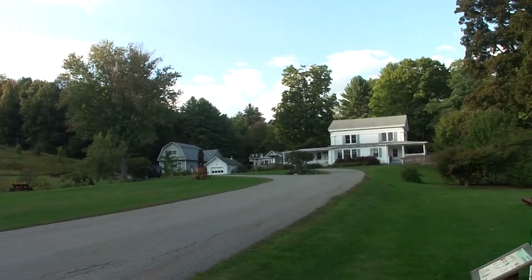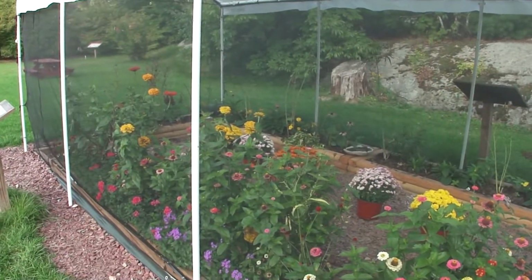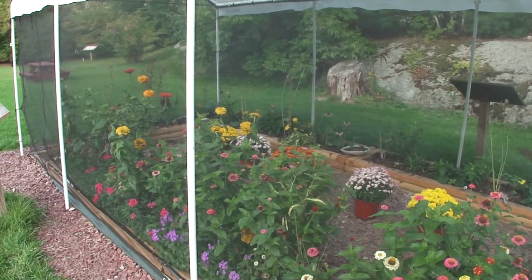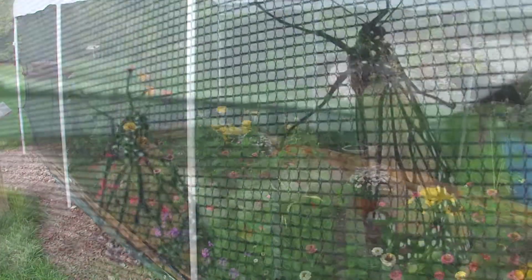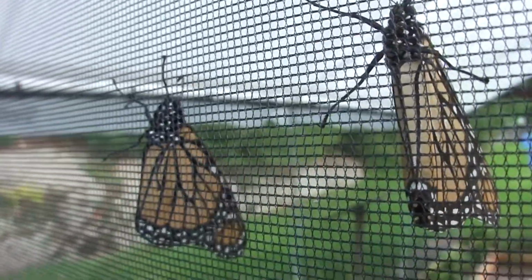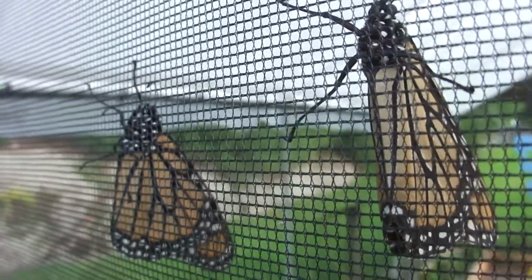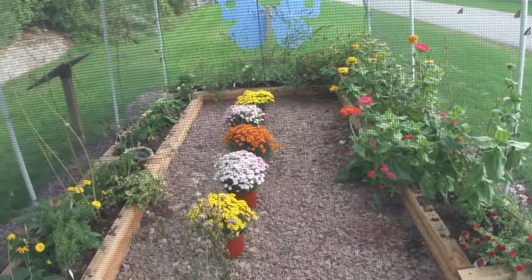Right here by the original house, they have this lovely little butterfly garden. And there's actually butterflies in here. Seems kind of late, but they're here. I don't want to make a fool of myself butterfly identification-wise, but I think these are monarchs, but I could be wrong. But there's a bunch of them in here. And inside this little tent.